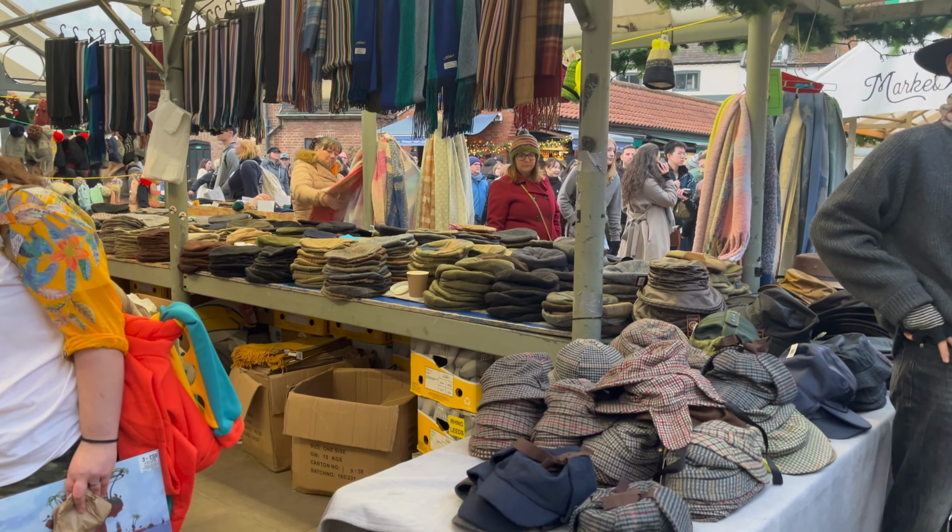Its picturesque buildings, bustling market, and historical significance make it a must-visit destination for anyone exploring the beautiful city of York. Whether you're interested in history, architecture, or simply enjoying the charm of a quaint English street, Shambles has something to offer to every traveler. So, if you ever find yourself in the United Kingdom, make sure to visit Shambles in York. It's a step into the past and an experience you won't soon forget.